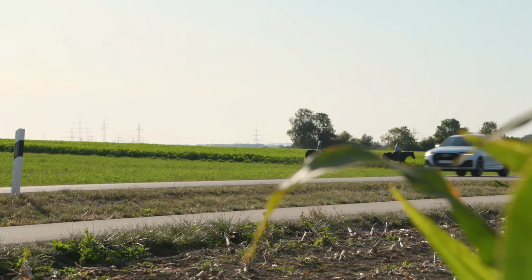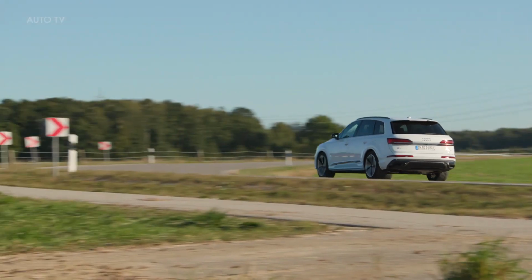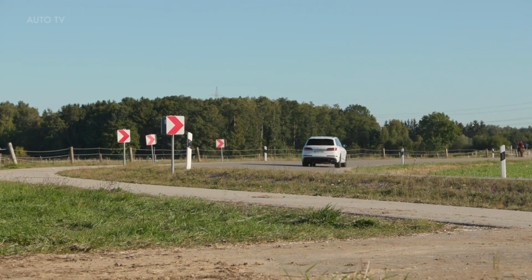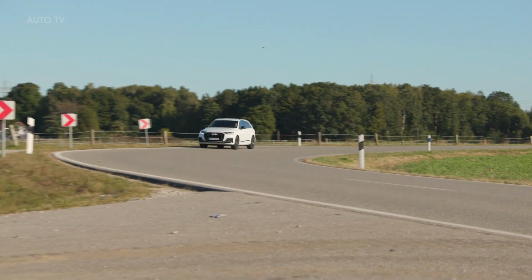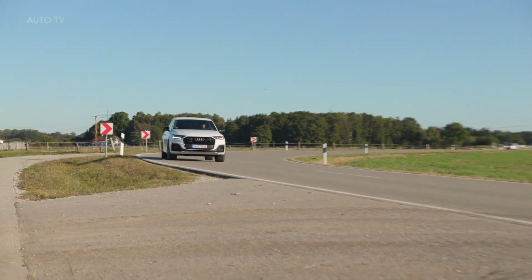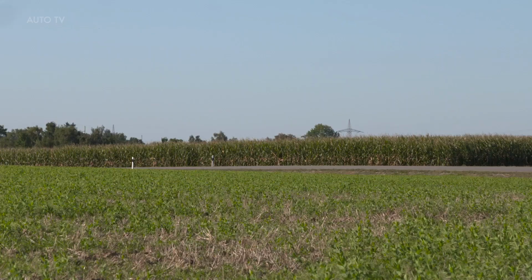All-wheel drive is standard with both engines. The Q7 can be outfitted with an adjustable air suspension and 4-wheel steering for even greater comfort and agility. Despite all those features, the Q7 isn't quite as sporty as rivals such as the Porsche Cayenne, but it holds its own against the BMW X5, the Mercedes-Benz GLE, and the Volvo XC90.